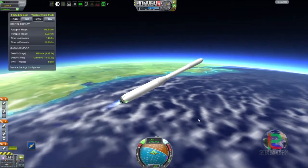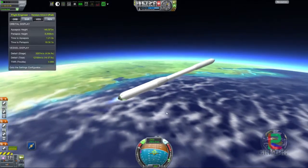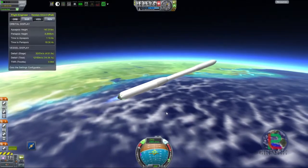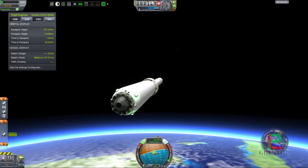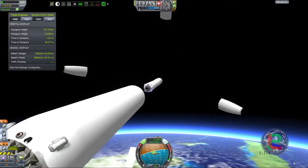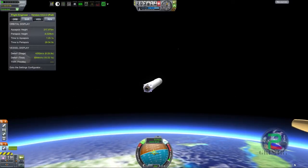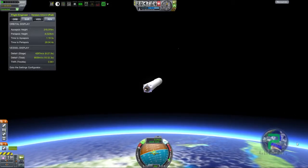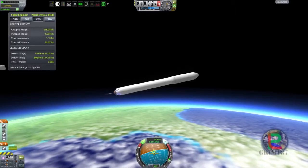It appears the hydrolox tanks succumbed to aerodynamic stress and were ripped apart. Most of the parachutes did successfully deploy, but the tanks will be scrap metal. We have third stage separation. We are just waiting for the ignition. The third stage has been lit, and we are on our way to the moon.